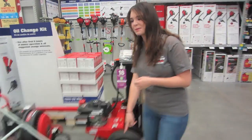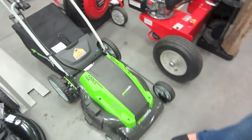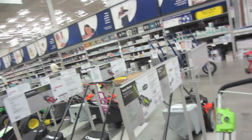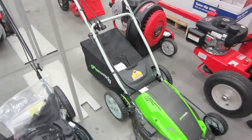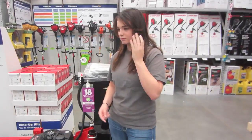Yay. How much is that one? $189, I think. Really? That one actually looks pretty good. It's got a bag, but it also has a sign. Green works. Is it more environmentally friendly?